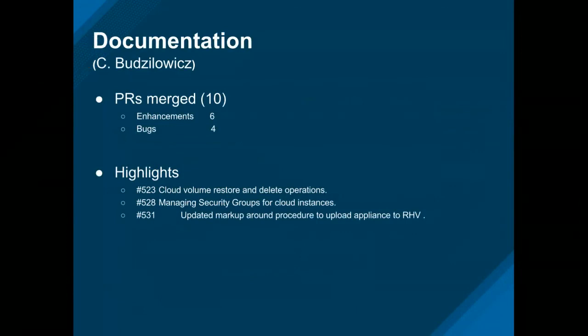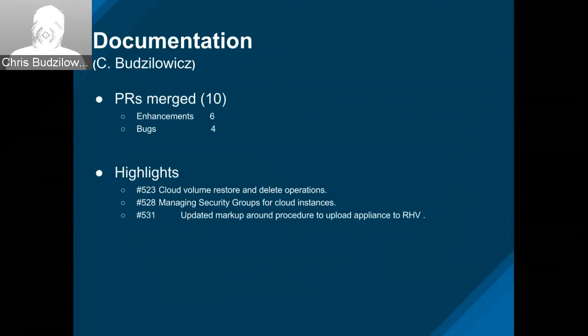That's it for the API. Hi, for documentation in this sprint, we had 10 PRs merged, 6 of which were enhancements, 4 of which were bugs. Highlights there include the cloud volume restore and delete operation, procedures for managing security groups for cloud instances, and some updated markup around procedures to upload appliances to Rev. That's it.